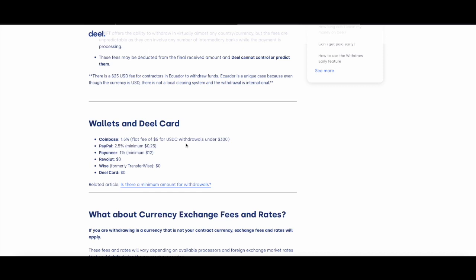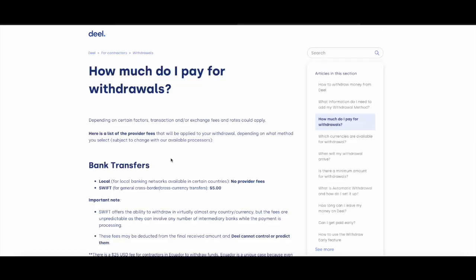A few of the companies use it. I don't want to say which ones because I feel like there'll be more added on and I don't want to stale date this video. But basically, if you're with a company that uses Deel, one, yes, it's a legitimate company. It's perfectly fine. They're basically just outsourcing their payment processing, if you will. Gives you some options which you might not have had before, but you might also pay a small fee for that.